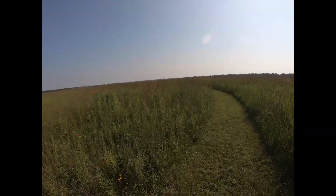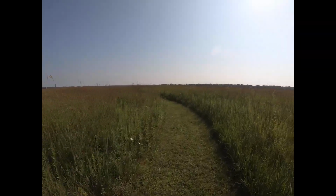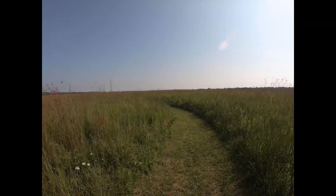Hear a lot of crickets. It's that time of year. These sounds always are indicators of the dog days of summer. The cicadas, the crickets, the katydids, becoming very active.